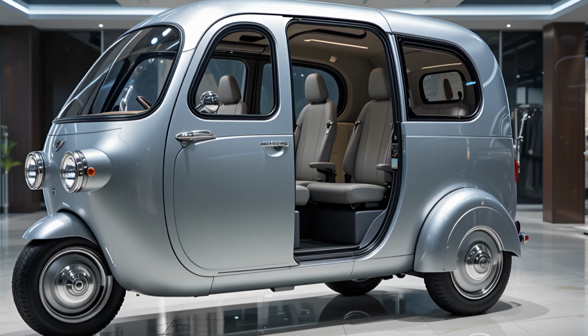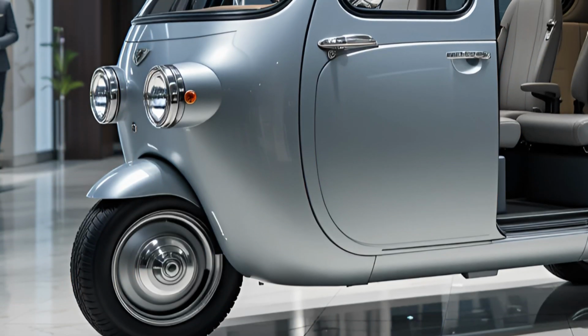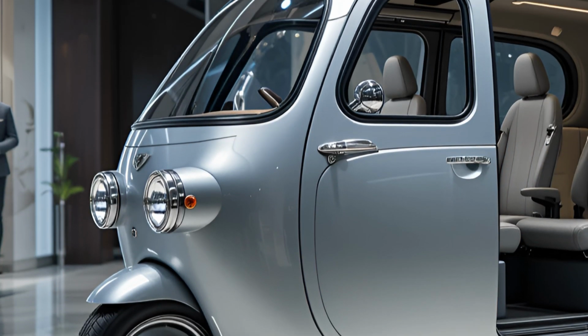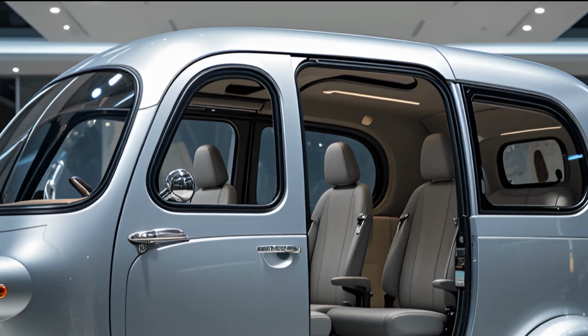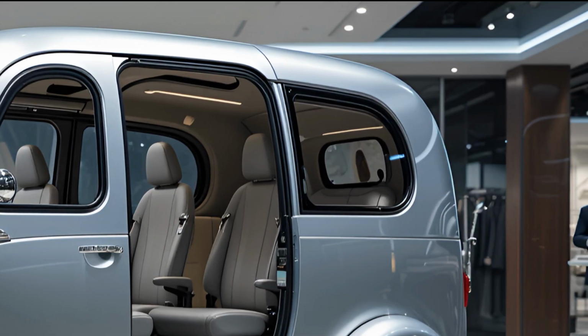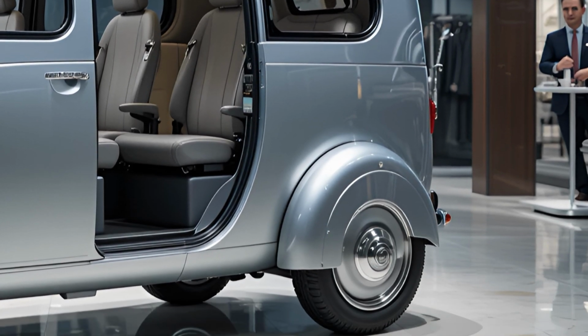The bright interior atmosphere is enhanced by large windows, which flood the space with light and make it feel bigger than it really is. The silver tones reflect that light beautifully, adding to the modern and clean aesthetic. It's a smart example of how small space design doesn't have to sacrifice comfort or style.